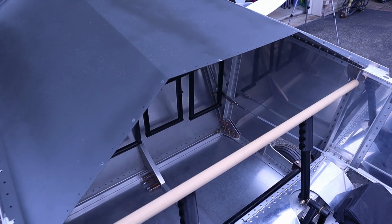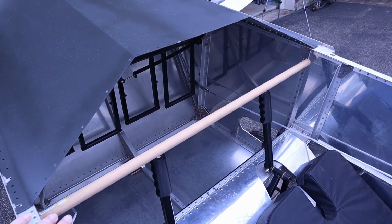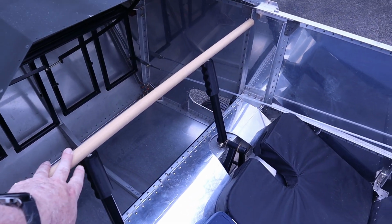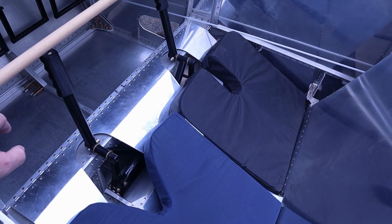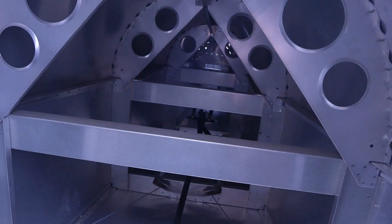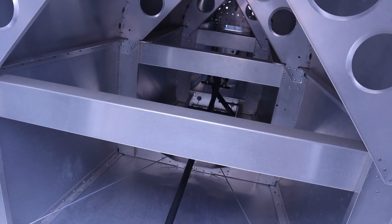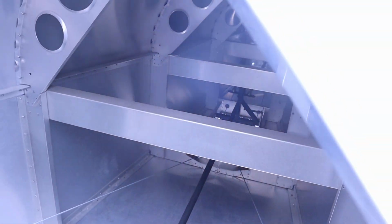I can't think of the name of it. Anyway, it filled in that space. But because of the types of instruments that I'm going to put in, I needed a little bit of extra room down below, and we'll show you that in a little bit. But if you look down inside, and I know it's probably dark down in there, there's a mixer assembly that takes care of the elevator and the rudders.